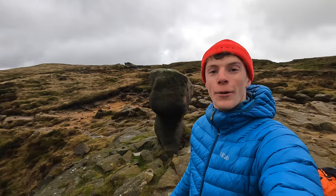So I've just made it to the top of Grindsbrook Clough. Such a fun little scramble, especially in the winter when the Clough is full of water. My feet are absolutely soaked, but totally worth it.